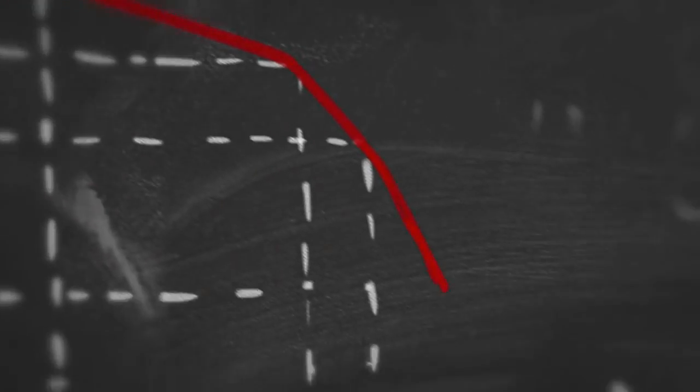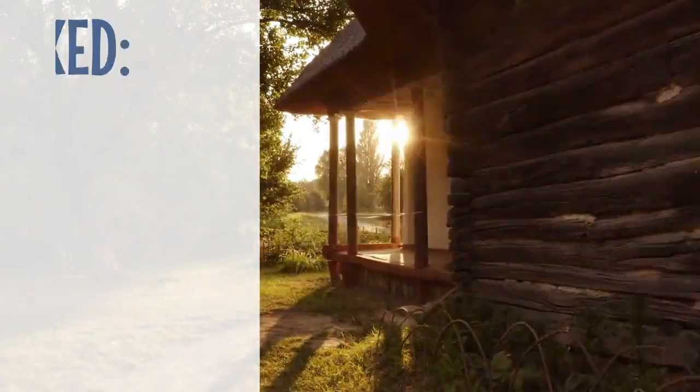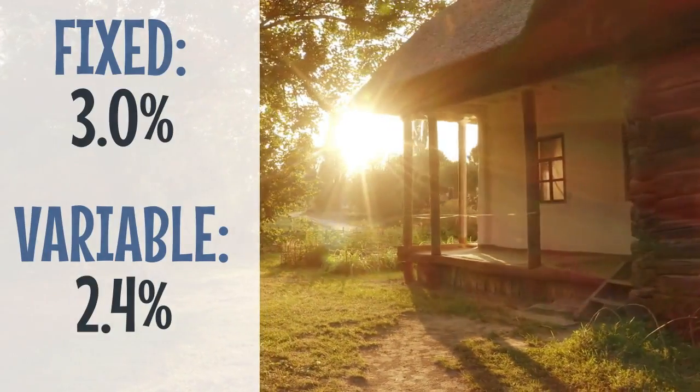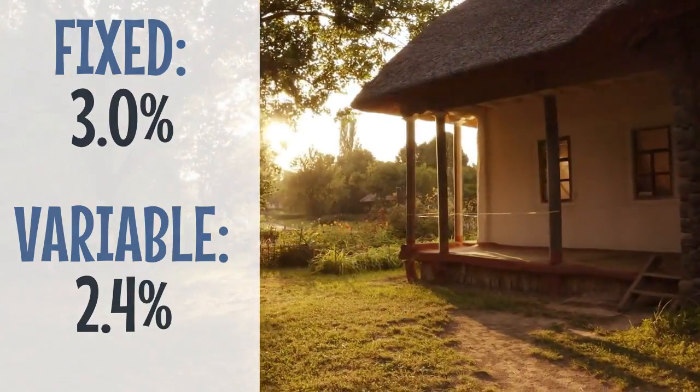So in today's market with both rates being so low, which rate is better then? When comparing variable and fixed rate mortgages, this is how I like to look at it. Let's say I want a 5-year term and the current fixed rate is 3% and the variable rate is 2.4. If I go with the lower variable rate option, then as long as my interest rate stays below 3% for most of the term, I'll come out ahead.